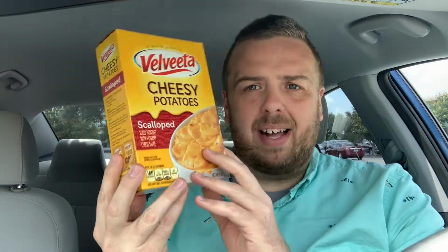So, I love some scalloped potatoes, and I found Velveeta cheesy potatoes. I am so excited to try these. I have not tried the Velveeta, but I love Velveeta, and I love scalloped potatoes, so I'm sure that this is going to be a hit. So this gives you 9 ounces. It's a full-size box, guys, for $1 at the Dollar Tree. You can't beat that. They also had Velveeta hash browns. They had Velveeta mash, which I thought about getting, but I think I'll go back and get that at a different time. But for right now, I just wanted to try the scalloped potatoes.